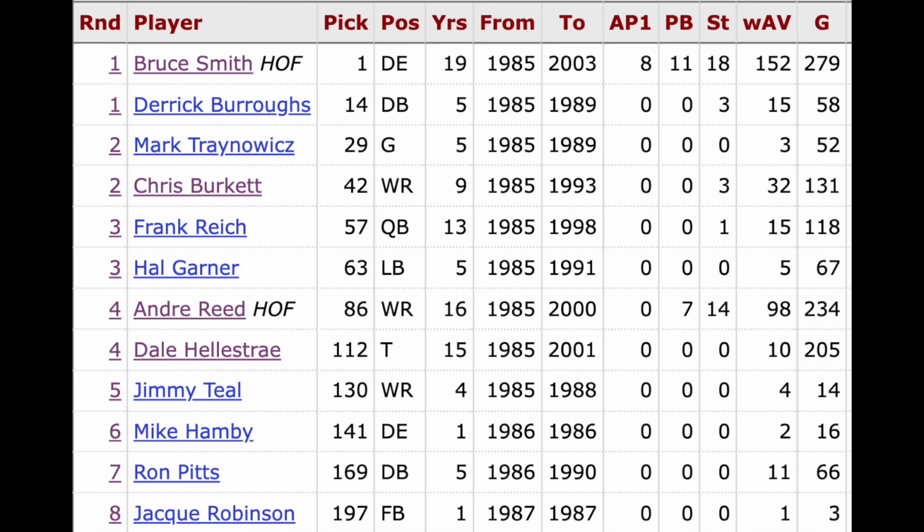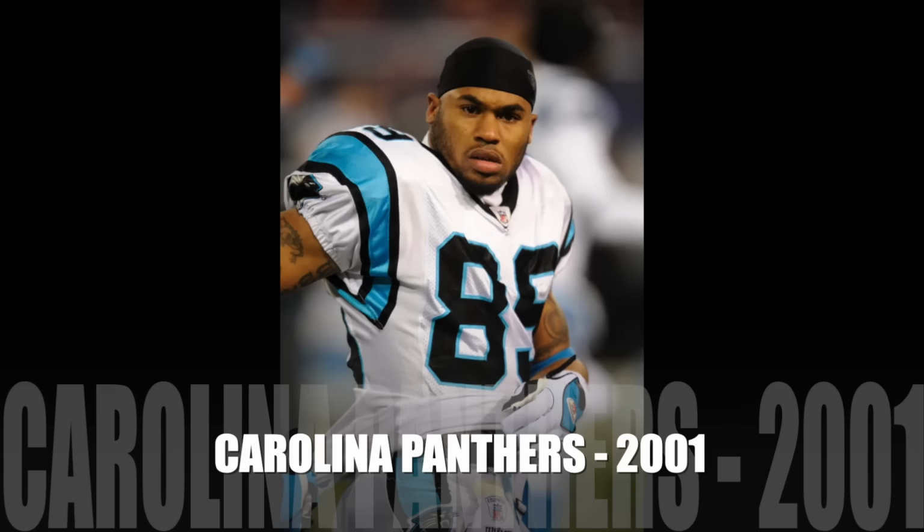This is a draft that had 2 cornerstones. I wouldn't say Frank Reich was a cornerstone, but he was a part of the Bills making 4 straight Super Bowls in the early 90s, and we all know they lost all 4 of them, but still, nobody has duplicated that. The Chiefs have a chance to do that again this upcoming season, but still, nobody in the Super Bowl era has made 4 straight Super Bowls other than the 1990 to 93 Bills, and the 85 draft was a big reason why.